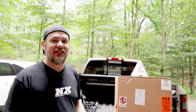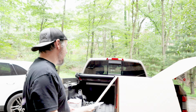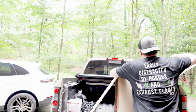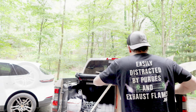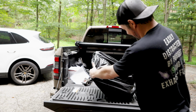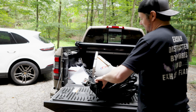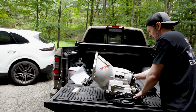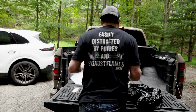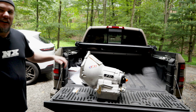Let's pull this thing out and take a look at it. Directions, stuff like that. Big FTI decal on the back of it there. Oh, and so we got a box within a box. Oh yeah. Okay. Here we go. Look at that. So small. Woo! Looky, looky, looky, looky. Okay, here it is.